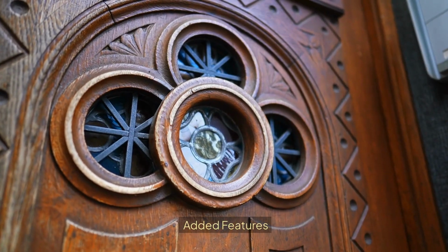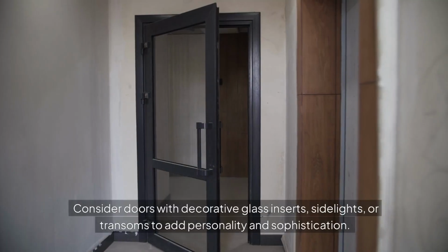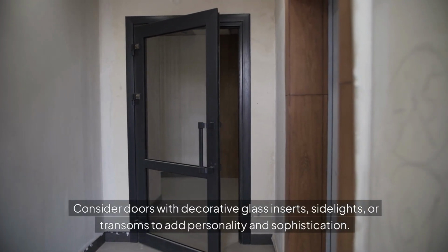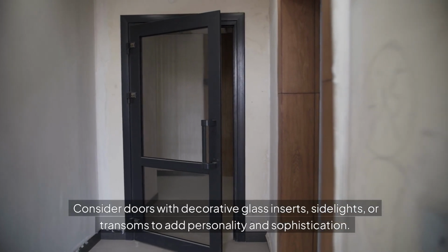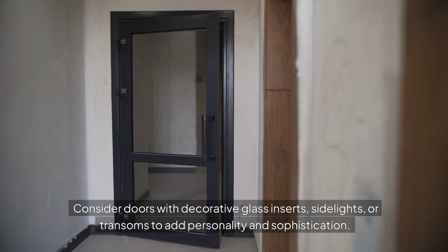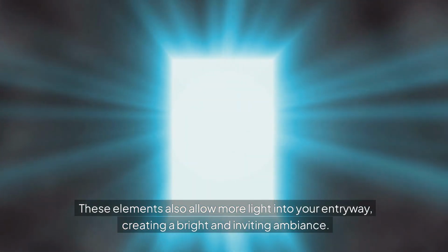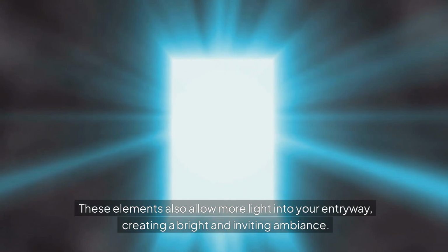Added features. Consider doors with decorative glass inserts, side lights, or transoms to add personality and sophistication. These elements also allow more light into your entryway, creating a bright and inviting ambiance.